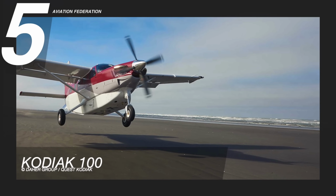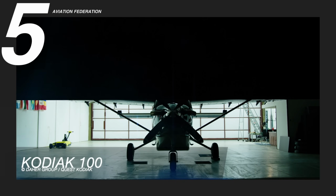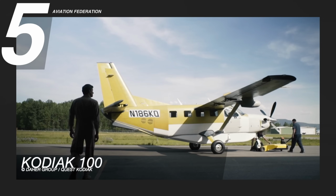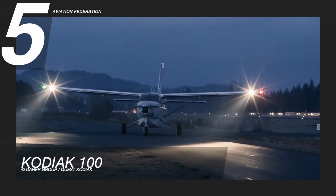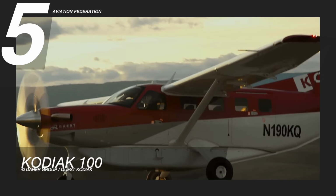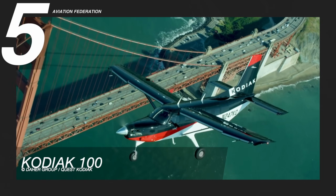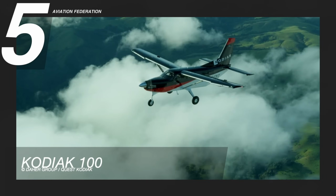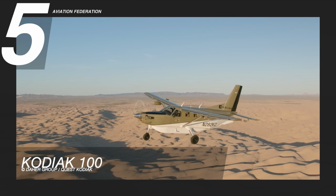Starting at number 5 is the Kodiak 100. It is an American utility aircraft with fixed tricycle landing gear, built by Quest Aircraft. This airplane has a cruising speed of 183 knots and a maximum range of 1,132 nautical miles. Its maximum takeoff weight is 7,255 pounds, while its maximum altitude is 25,000 feet. This model has a maximum fuel capacity of 320 gallons.